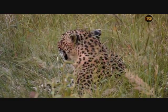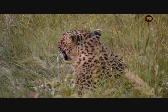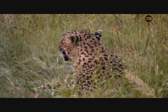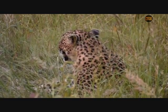And the good news is that other female leopard that was moving around, it sounded like it moved, I think, north. So not coming down in this direction. So that's good news for Thandi. She hopefully won't have too much trouble on her hands tonight. And I hope that that little cub comes back, wherever it is.